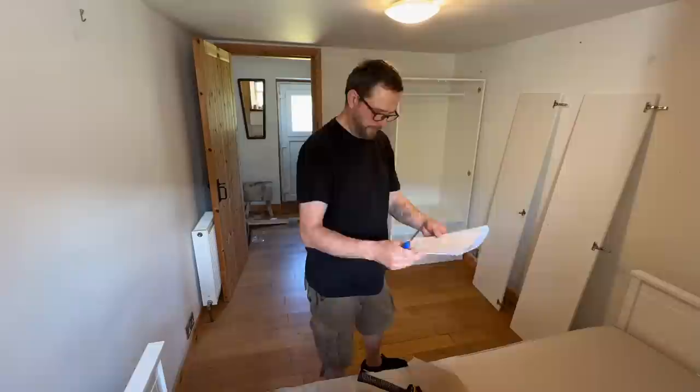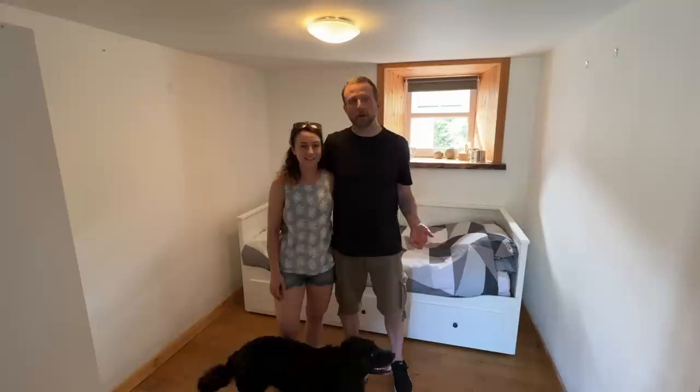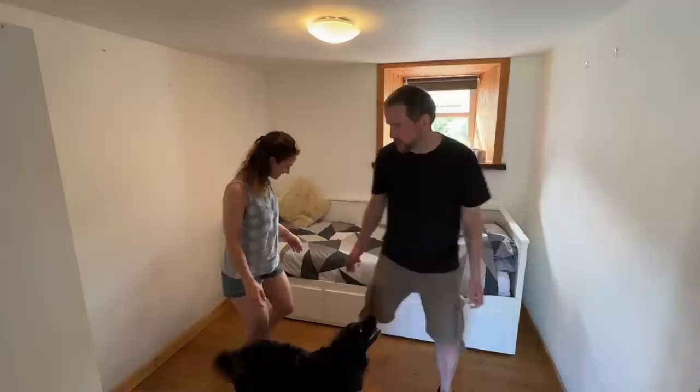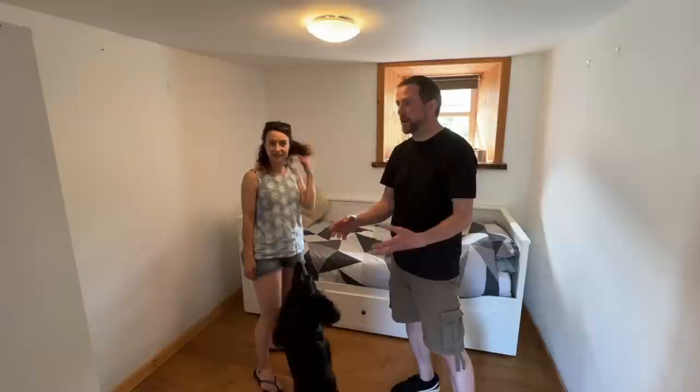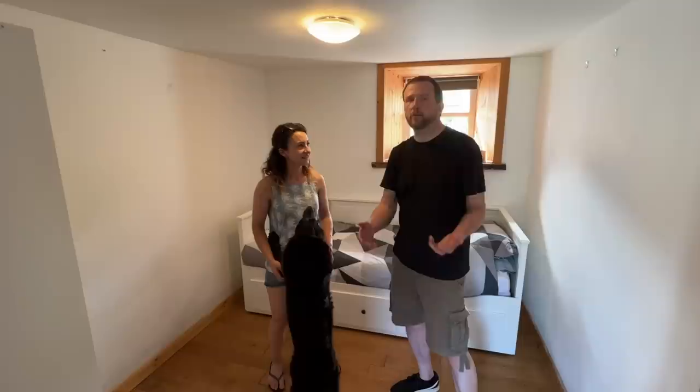Now, there we are. It's a bedroom again. It's not a studio anymore. It's a lovely little comfy bedroom. This bed pulls out into two. We've got storage underneath. We've got the wardrobe over here, which is great. We can put lots of extra clothes in there. And if guests are coming to stay, we'll take them out and let them use it. It's amazing having this spare room for people that we care about to come and see us. Yeah, such a difference.